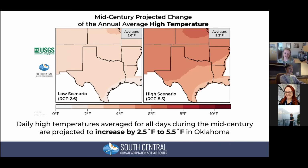All right, the first projection for our region, and I hate to be the bearer of bad news, but the next several slides are not the most fun thing to talk about. But it is going to get warmer, is what we project, is what the models suggest. So daily high temperatures, average for much of our region, are expected to increase anywhere from about 2 degrees Fahrenheit all the way up to 6 or 7, depending upon where you're at. And again, pretty much just warming across the board.